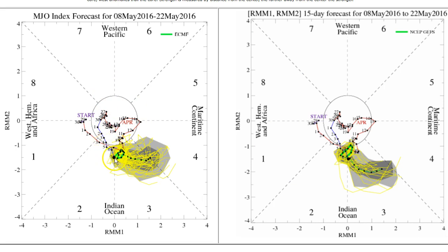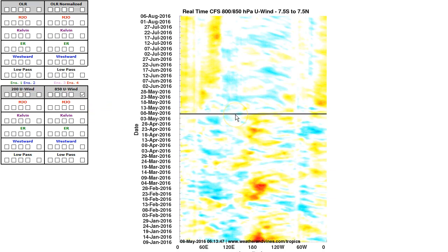Right now, the active phase of the MJO is indicated in the Indian Ocean and building strength as it moves somewhat towards the maritime continent, that per the ECMWF model. The GFS model, GEFS, projects basically the same sort of thing, but what we really need is the active phase to move over the maritime continent and preferably over the West Pacific, and we don't see that occurring for the next 2 weeks. Then finally, we look at the CFS model.